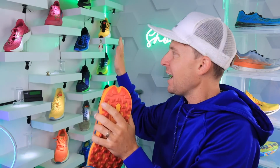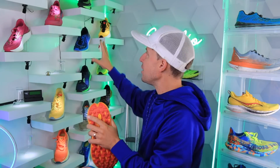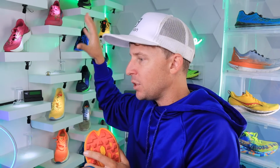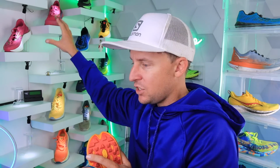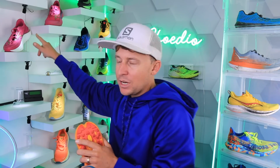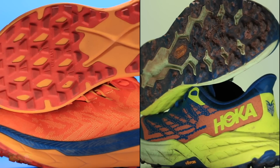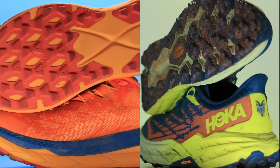All right. Anyway, I could go on and on about the differences between racers and trainers. It's a little more distinct in the road scene as far as weights go, between the carbon fiber scene, I'm pointing at the Endorphin Pro 3 up here, versus even the Speed 3 from Saucony. So you have to think about what's the intent behind the design. All right, I'll leave it there.